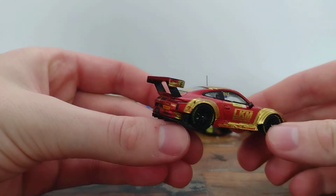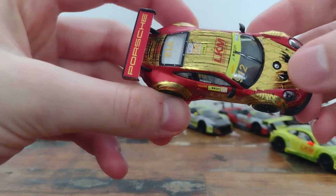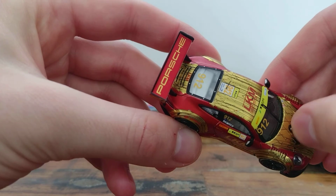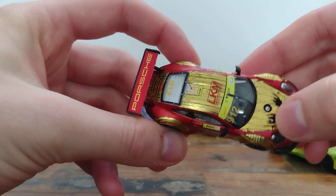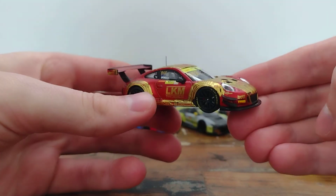He's raced in GT Pro and all sorts of championships, Le Mans, IMSA, things like that. This casting is done really nicely by Tarmac Works, although I've just noticed I've got a little bit of a bent decal in here. We can just see that there. But yeah, really nice casting. All the details there from Tarmac Works.